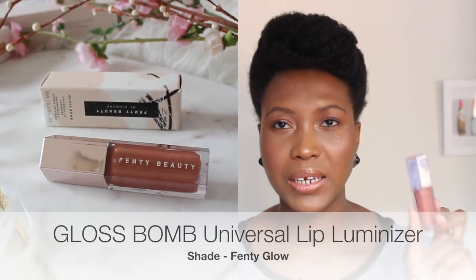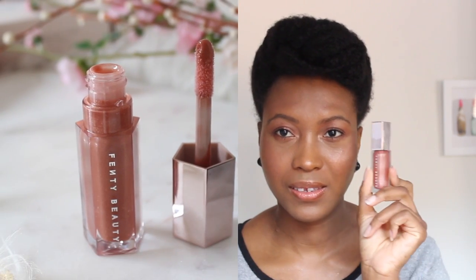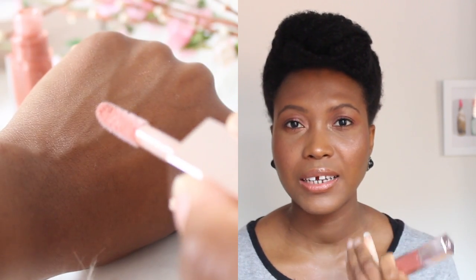Lip gloss, I think the lip gloss is a must. I am not a big lip gloss fan, but if I have to pick just one, this is it. I love the texture. It feels very smooth on the lips. It's not sticky.